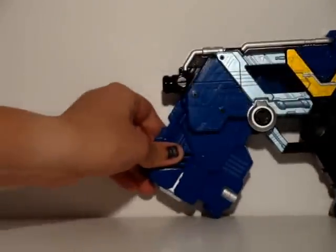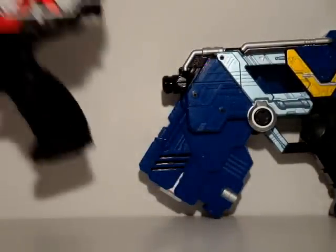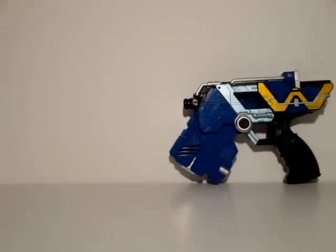I'll move this over to the side here, and I'll put the Skull Magnum in. So you can see they do share the same mold, just different color schemes and different modes, because this one is only like this when you're sticking the memory into Double.